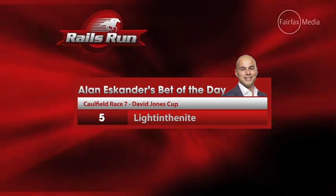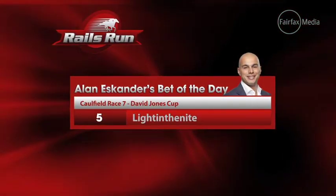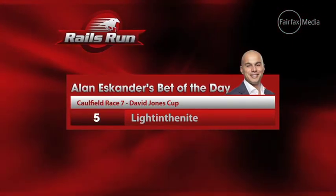And the best bet of the day I've got in the David Jones Cup. It's race 7, number 5, Light in the Night. It'll be about a $3.80 chance. I just think it's the best horse in the race. It was a great 4th in the Epsom. And last year, Foreteller ran in the Epsom and then came and ended up winning this race as well. So it steps up to 2,000, which will suit. $3.80, I think, would be good value.